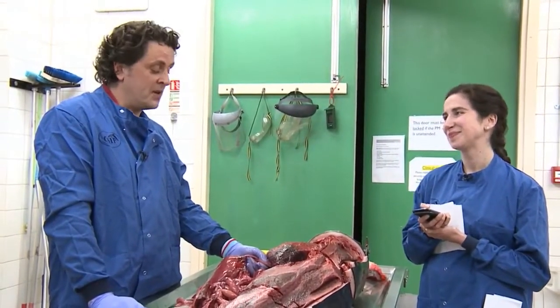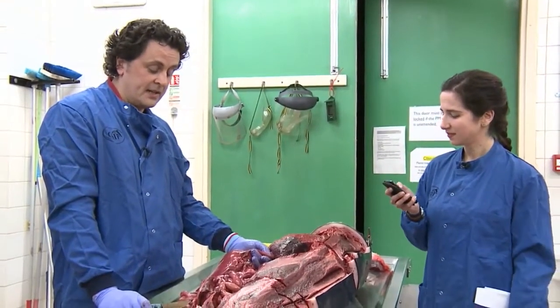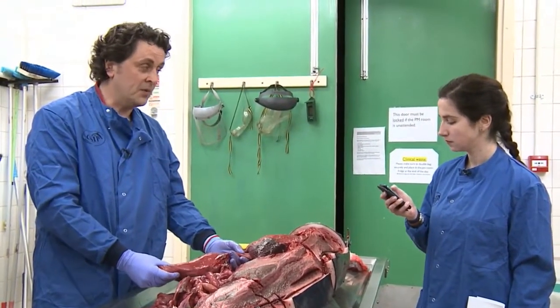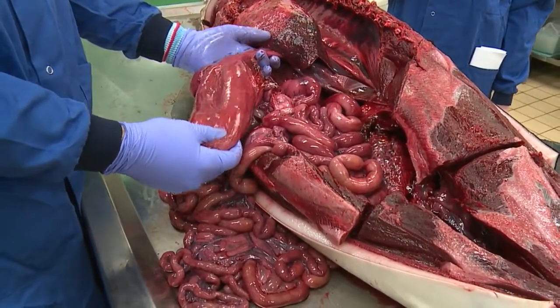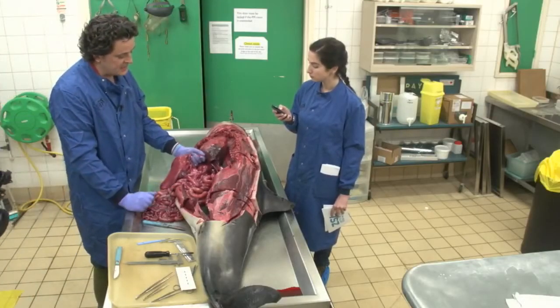The serious answer to that is we routinely assess stomachs for evidence of plastic ingestion. And obviously, plastics are getting a lot of attention, and rightly so at the moment, since the Blue Planet broadcast last year. In 27 years, we've examined stomach contents of every animal, so 4,000 postmortems. And we do see plastics in a small number of cases.